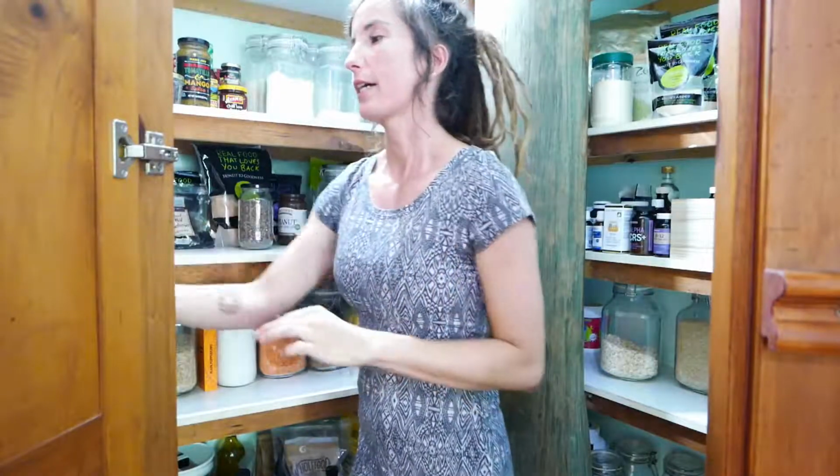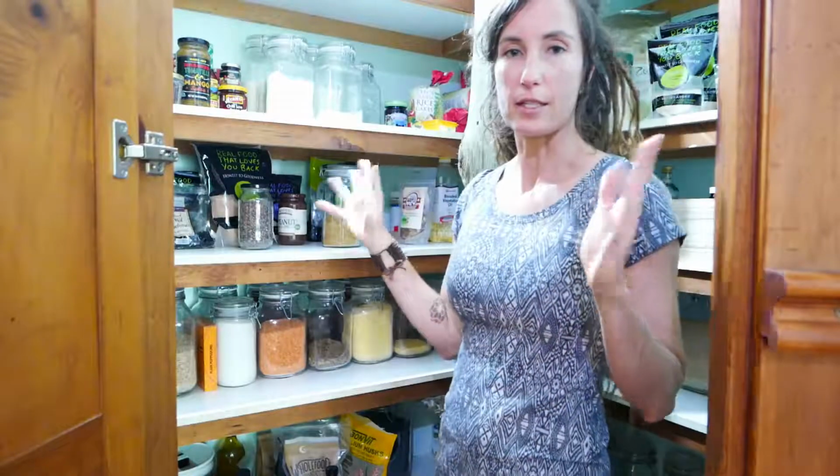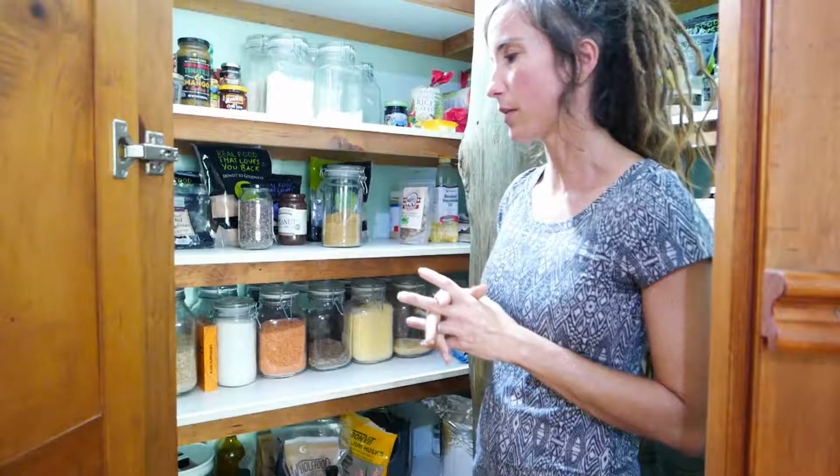And also things like our steel cut oats and rolled oats are all kept in here as well. And a few things that I add to my smoothies like maca powder and mesquite and that sort of stuff as well is all in here.